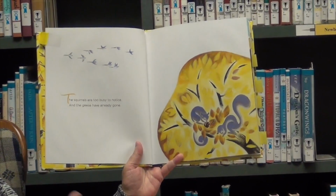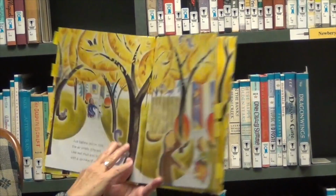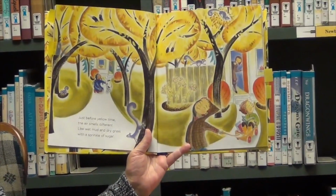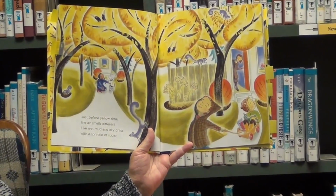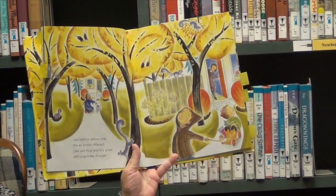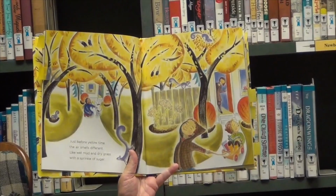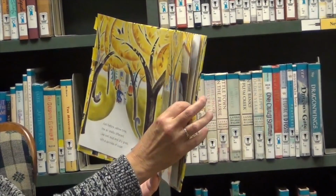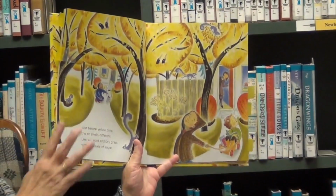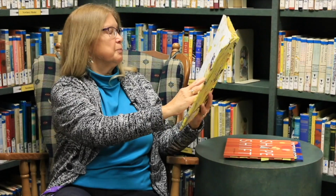Now we know that's leading into a season, but your child might not know. "Just before yellow time, the air smells different, like wet mud and dry grass with a sprinkle of sugar." So the text is lovely. It's trying to put you in the moment, put you in the feeling of this beautiful yellow day. We see people start to come in. Again, lots of bendy lines and activity all over. It's a very exuberant, active book.